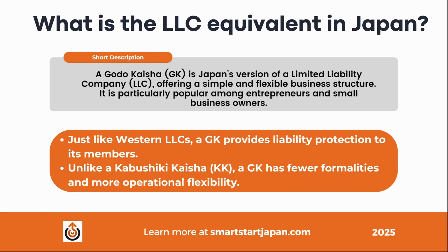And just like a Western LLC, a GK protects its owners, members, from personal liability. That means that your personal assets are separate from the company's liabilities. It is also more flexible compared to a Kabushiki Kaisha in Japan, which has more formalities, more administrative burdens, and higher costs to set up compared to a GK LLC in Japan.